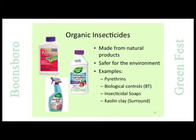Pyrethrin is one that's kind of broad spectrum. You definitely don't want to spray that when you've got bees active. This worm and caterpillar killer, that's BT, that's a biological control made from a microbe. It's great for controlling those cabbage worms in your broccoli and cabbage, the little green worms that get in there. So that's one to think about. And there's insecticidal soaps that are good on the soft-bodied insects.